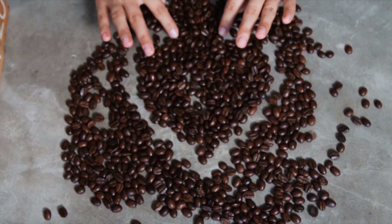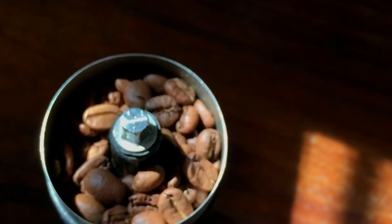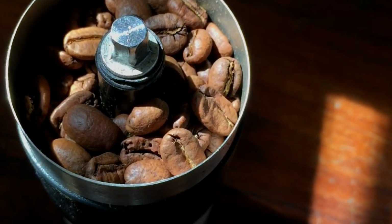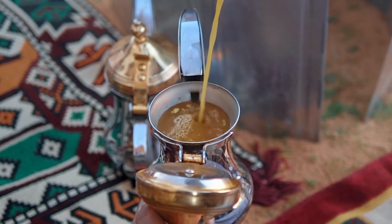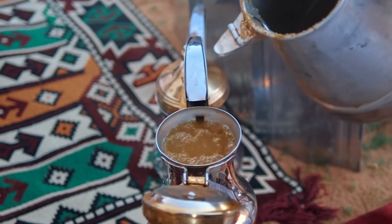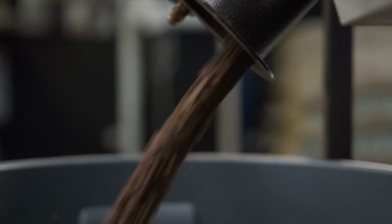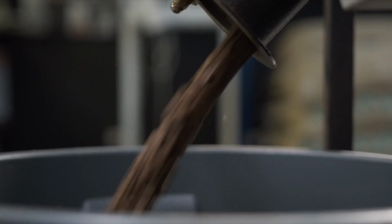Caffeine content. Arabica beans contain less caffeine than Robusta beans, which can make them more desirable for consumers seeking a smoother and less bitter coffee experience. The perception of a milder taste contributes to Arabica's premium pricing. Geographical factors. The cost of production, labor, and land can vary significantly depending on the region where coffee is grown.